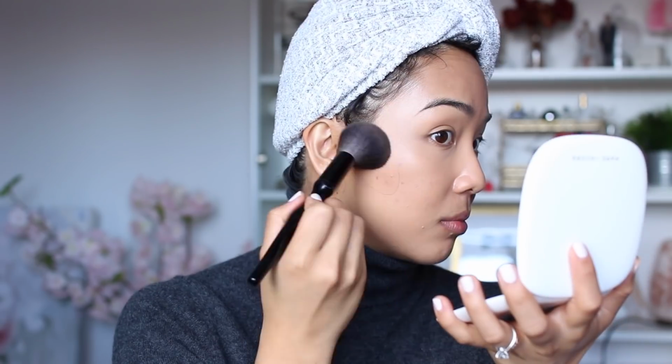So next I'm going to use the powder bronzers. Because I don't want to layer too much on my cheeks, I'm going to use the butter bronzer on one side and the Omega Bronze Tan-Tastic on the other side. So I'm going to do the Tan-Tastic bronzer on this side.